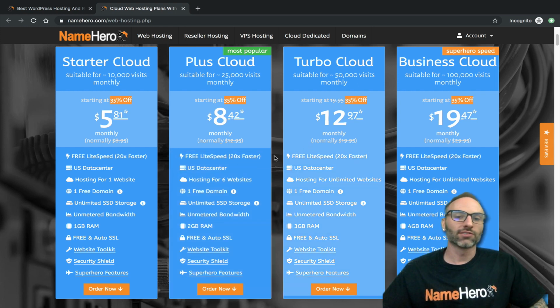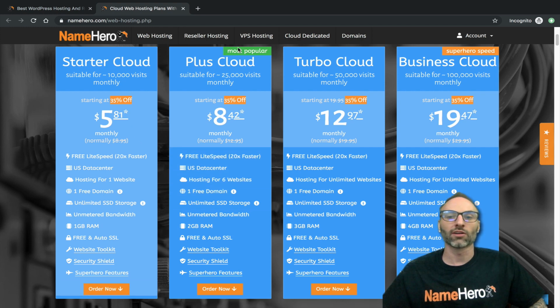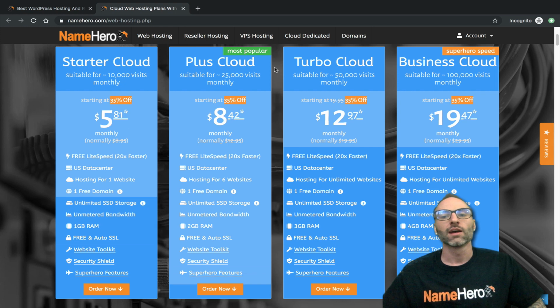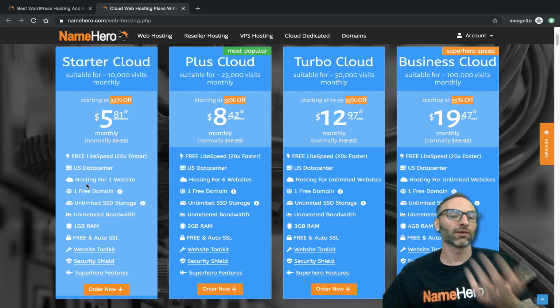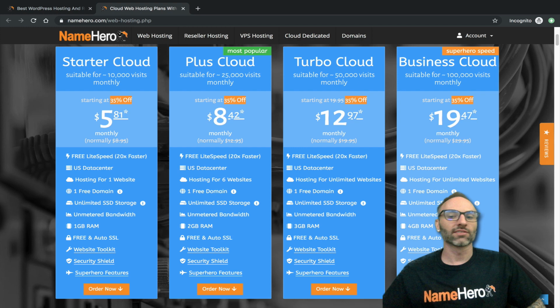Inside NameHero's interface, you can upgrade instantly from Starter all the way to Business, or you can go back down, Business to Turbo to Plus to Starter. You can go up and down instantly at NameHero and scale. So even if you have the Starter and you're a startup, you get written about on TechCrunch, and it goes viral, you can easily be on the Business cloud as long as it takes you to log into NameHero and click the upgrade button.